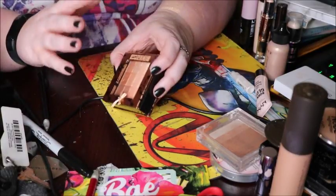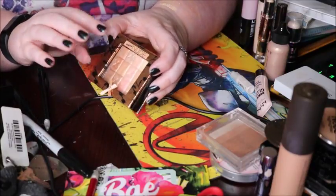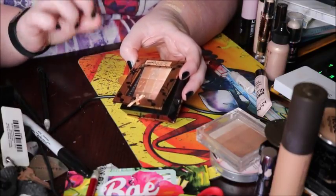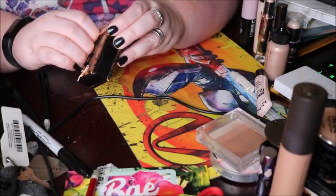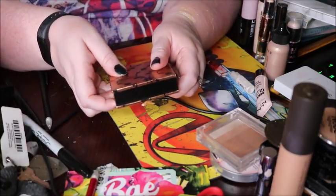And I just realized there is one that I left out of here. It is the Physicians Formula highlight in something Pearl. I hit pan on it like 2 years ago, and I'm keeping that too. I need to depot a couple of these and pop them into a Z palette, and I think that will help with storage because this thing is huge, you know?